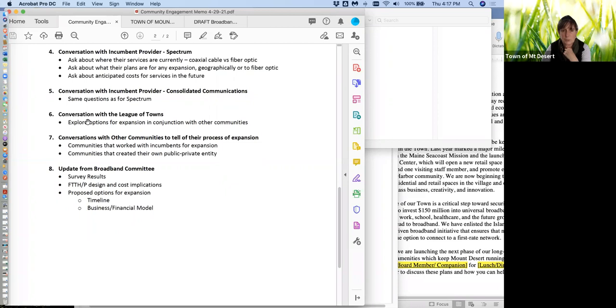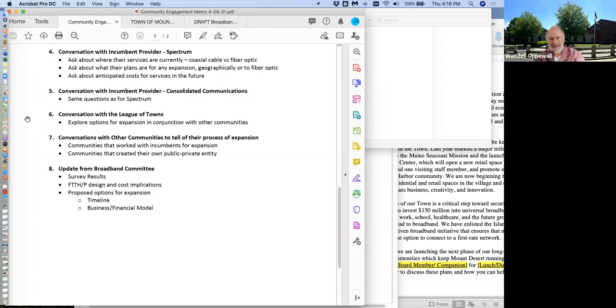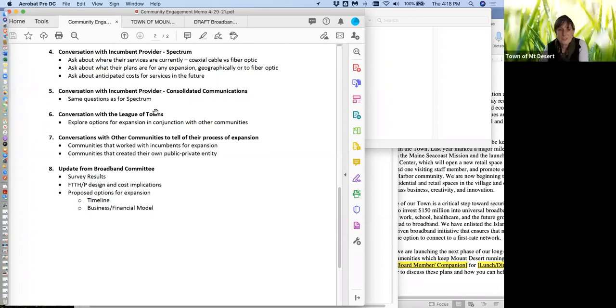Then conversations with the League of Towns. It is becoming increasingly clear that the idea of regional development makes so much more sense than town by town. And we're on a natural island. So there's 4 communities, so we know where the edges are. So why not just do it as an island if at all possible? But we also know that's not so easy to do sometimes. Yeah, it's a challenge.